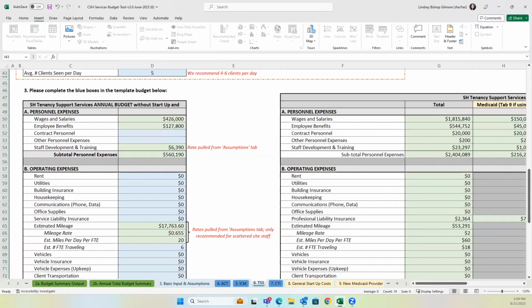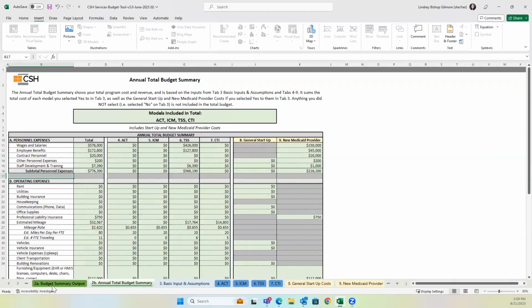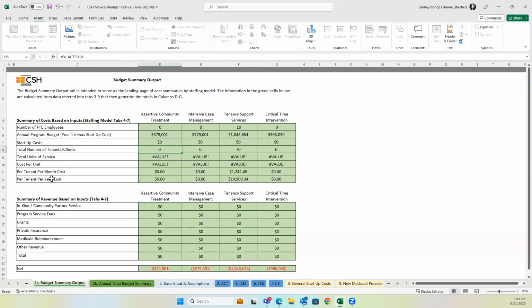Let's see. I want to make sure I covered everything. So when you complete everything in one of the service model tabs, so 4, 5, 6, or 7, it then builds it into this budget summary tab. So you can see for the tenancy support services, that's built in here for the 70 units, 70 tenants that we identified here. That would be the overall cost per tenant per year.